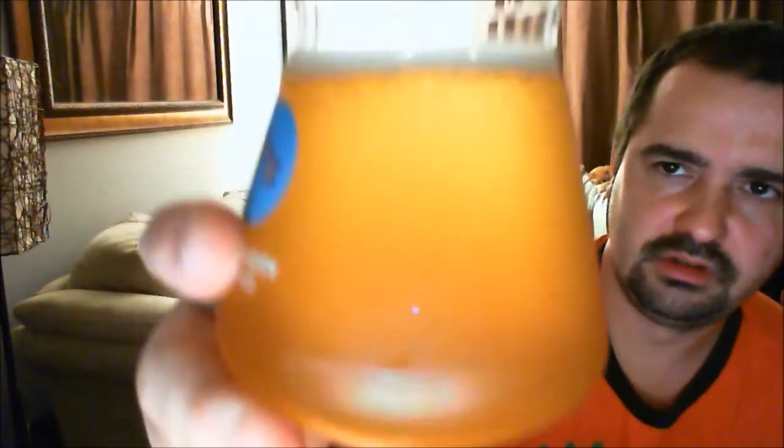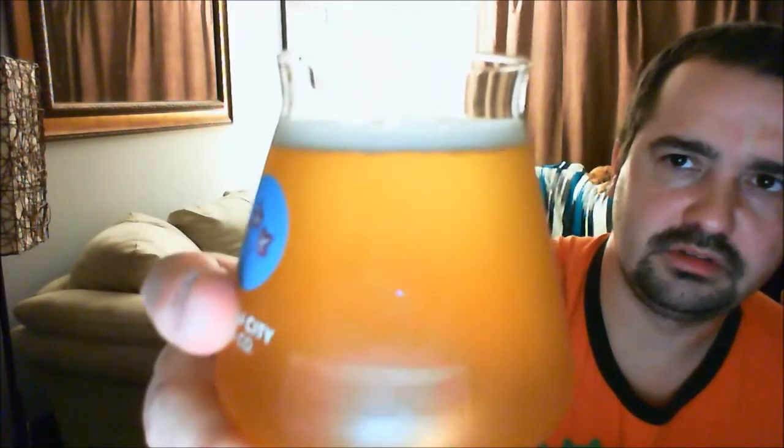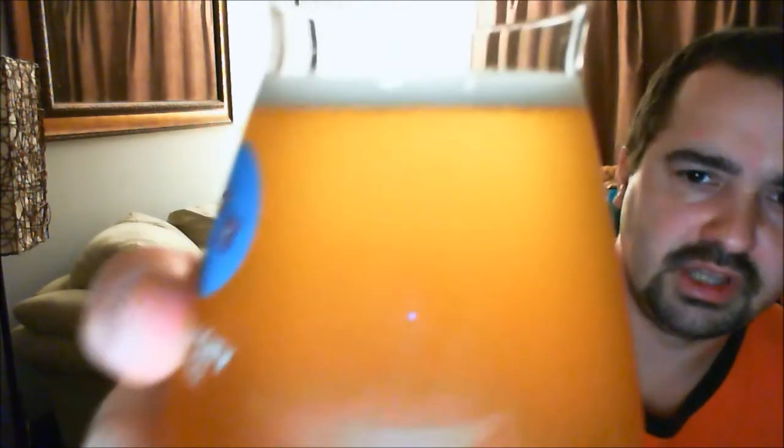There you have it. Pale yellow in color, about a half finger of a white head on top there. You know, it's crystal clear. There's chill haze on the glass because I just pulled it out of the fridge. And citrusy hops. It says citrus, and I believe when I was talking to him, he told me that the hops they use in this one are like Cascade, Centennial, and Citra, I believe. I'm not 100% sure.